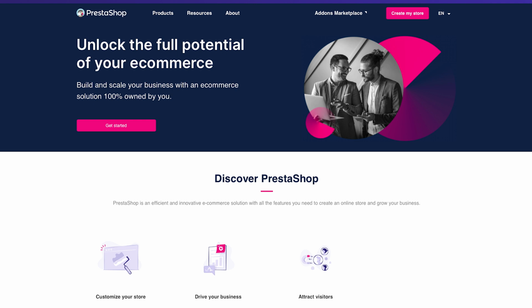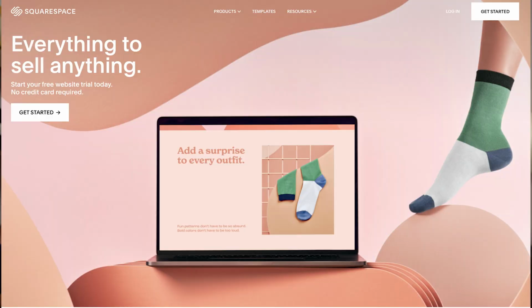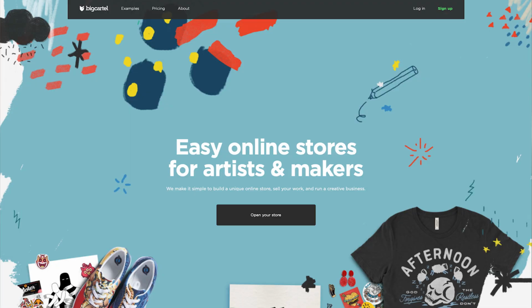PrestaShop is best for technical founders who want a self-hosted e-commerce platform. Squarespace has the best drag and drop functionality and very beautiful designs. Big Cartel is the best budget option for creative types who want simplicity in their smaller stores. If one or two of these options appeals to you, but you want an even more in-depth comparison, click the playlist right here where we have dedicated videos for each platform, such as Shopify versus Wix, Shopify versus WooCommerce, and Shopify versus Squarespace.